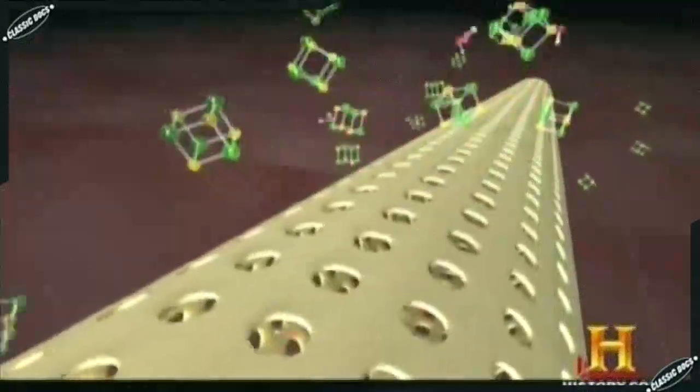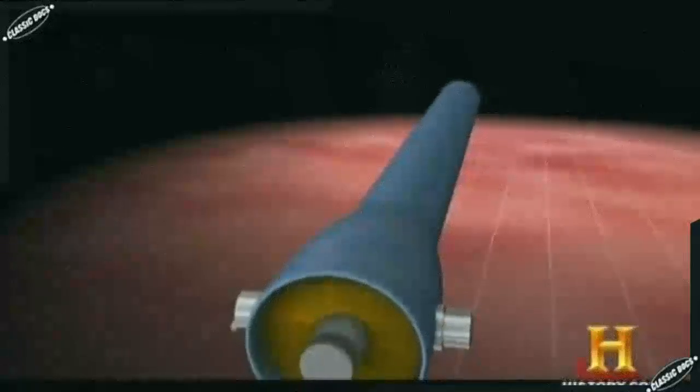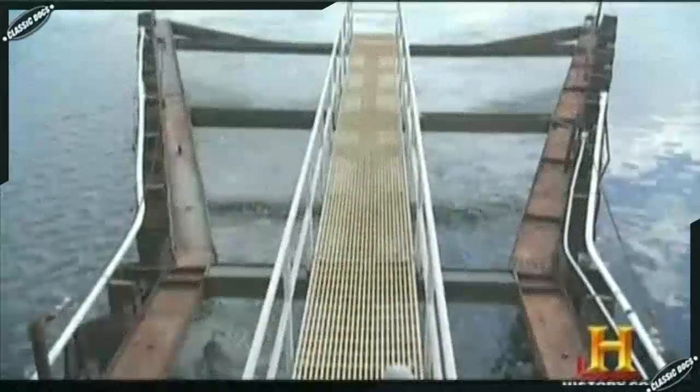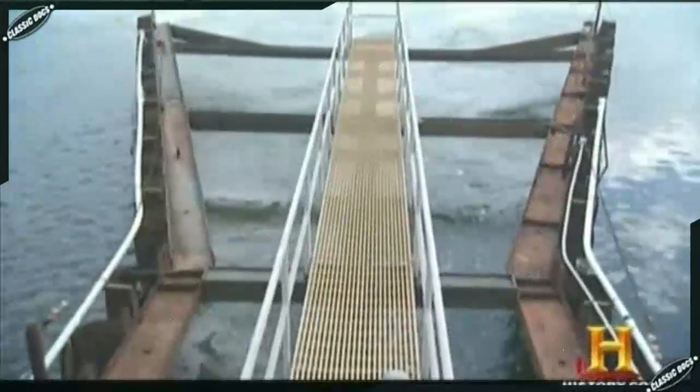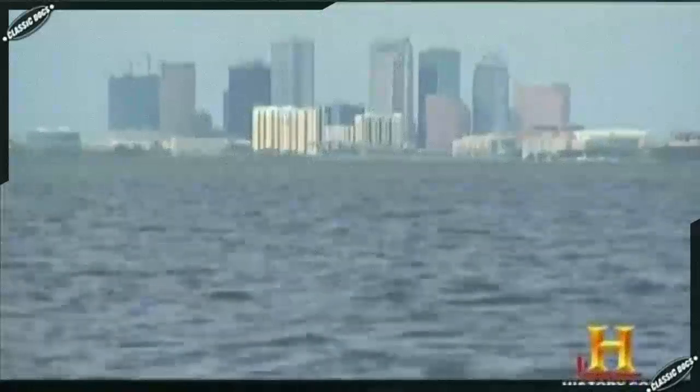The salt particles are too large to pass through the pores, but the pure water molecules are small enough to fit through and flow into a collector tube at the end of the membrane. The salty concentrate exits through openings on the side, and pumps move 19 million gallons of the concentrate per day back to the electric power plant to be diluted with salt water before it's returned to the bay.